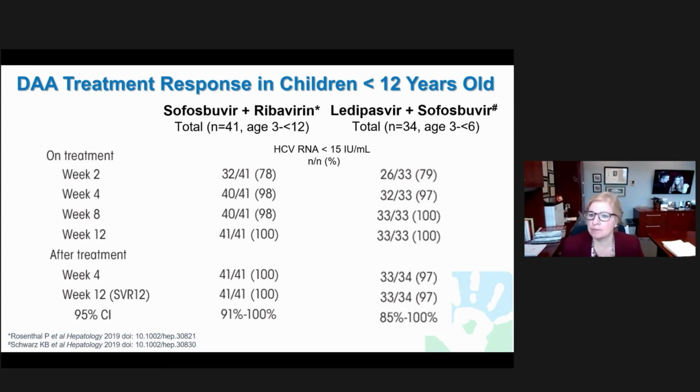So sofosbuvir in combination with ribavirin, ledipasvir with sofosbuvir. And as you can see, these are very effective drugs at decreasing viral replication. If we start an individual on drug at week 2, you can see for either of these combinations, the percentage of patients who no longer have detectable RNA is approaching 80%. By week 4, it's in the high 90%. And by week 8, it is 98 to 100% undetectable RNA. And these are individuals who had hundreds of thousands, if not millions, of international units per milliliter to start.